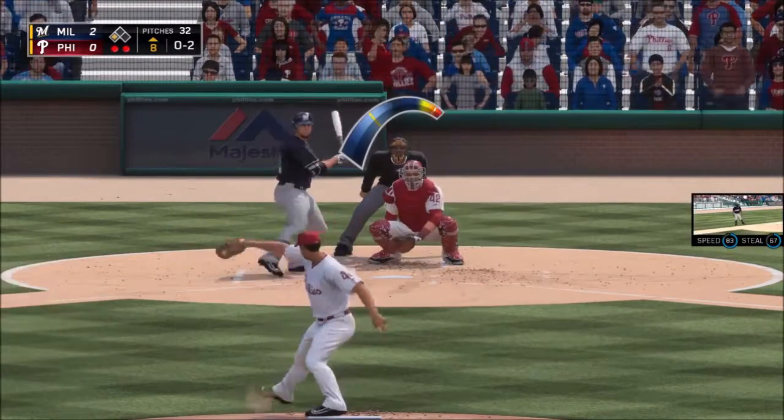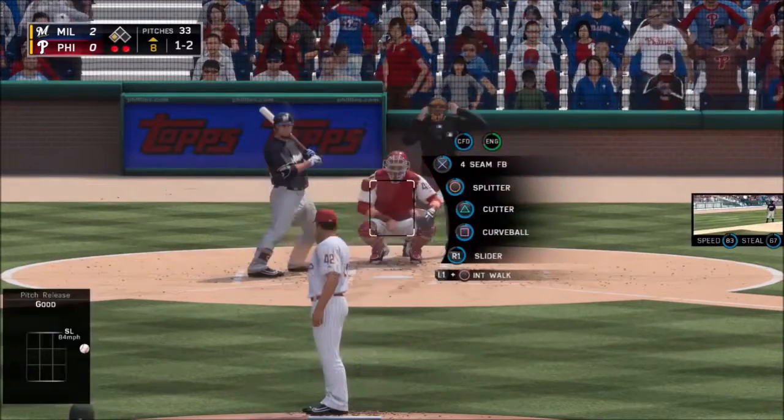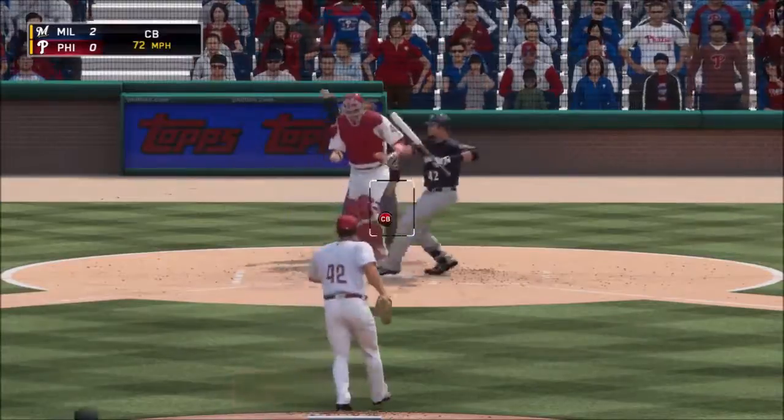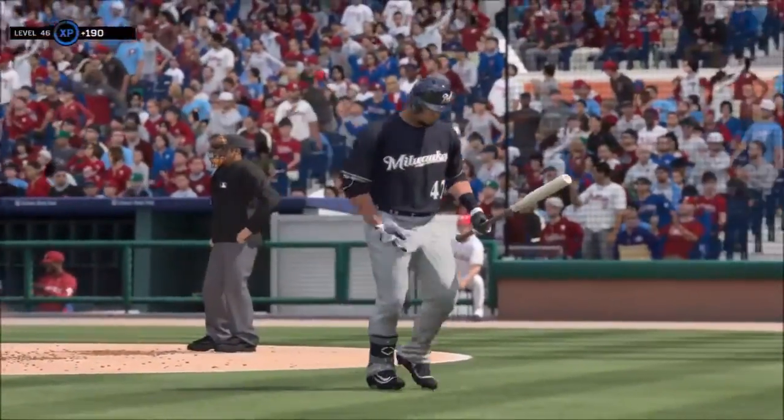De La Rosa comes set. 0-2 on its way. 1 ball, 2 strikes. Way outside. 1-2. Swung on and missed, and that's the final out of the inning. Brewers strand 1, but they hold a 2.